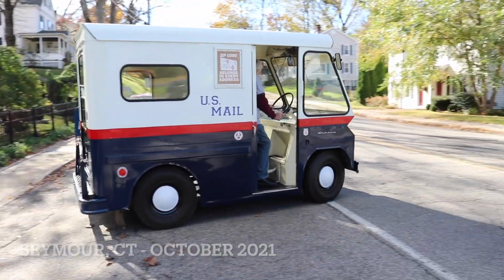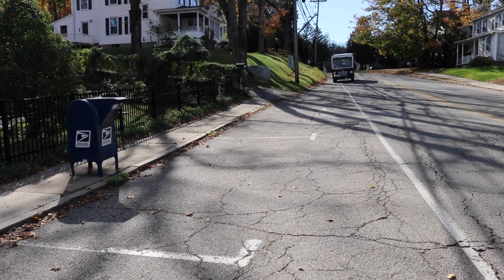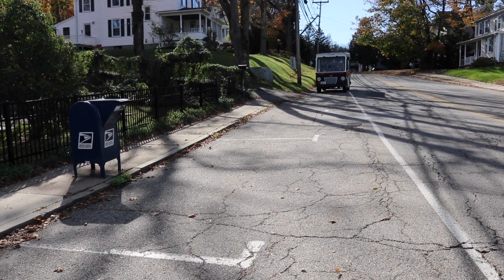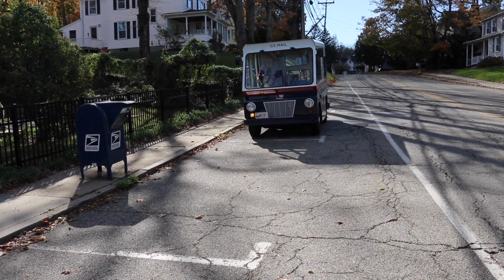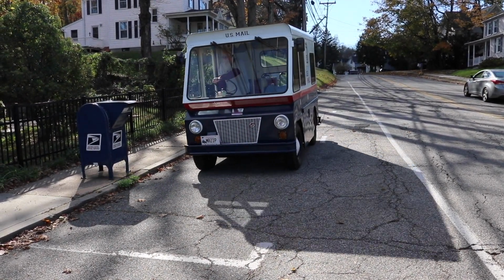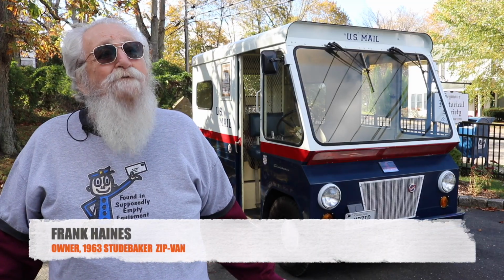At first glance, the vintage mail truck owned by post office retiree Frank Haynes of Seymour, Connecticut, looks like it's still in service. Haynes bought the 1963 Studebaker Zip-Van in 2008, 4 years after retiring from the U.S. Postal Service. I worked 42 years for the post office.